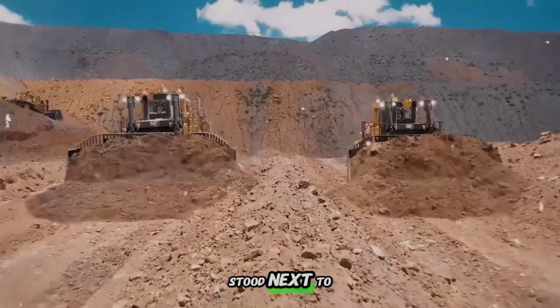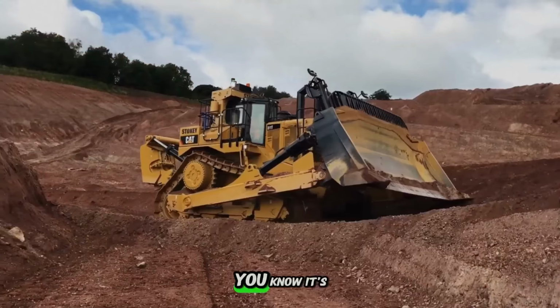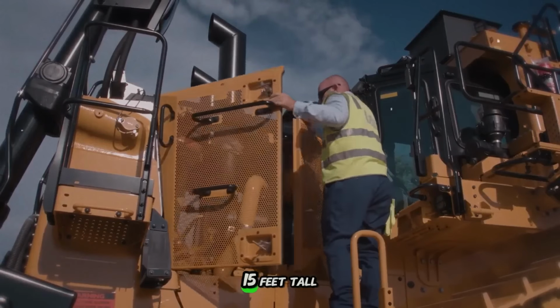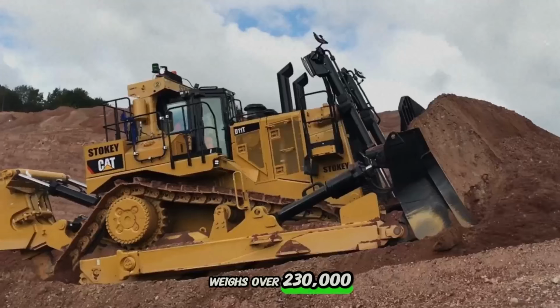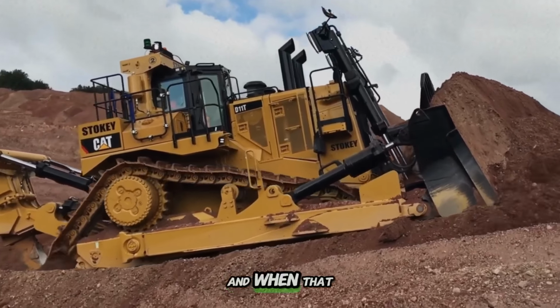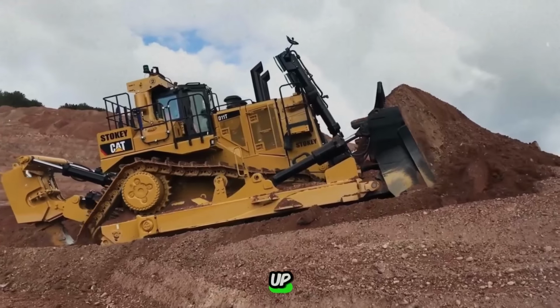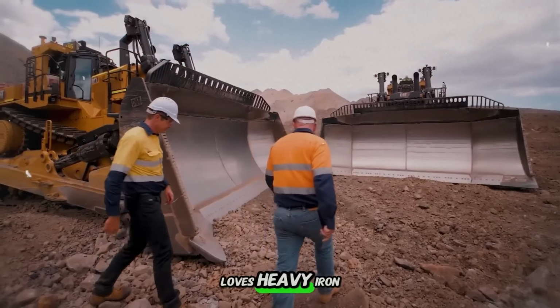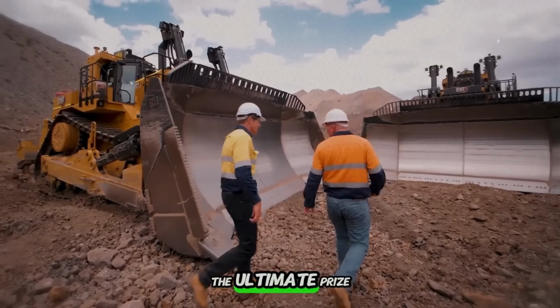If you've ever stood next to a Caterpillar D11, you know it's not just a machine, it's an experience. It stands about 15 feet tall, weighs over 230,000 pounds, and when that V12 engine fires up, you don't just hear it, you feel it in your chest. For anyone who loves heavy iron, the D11 is the ultimate prize.